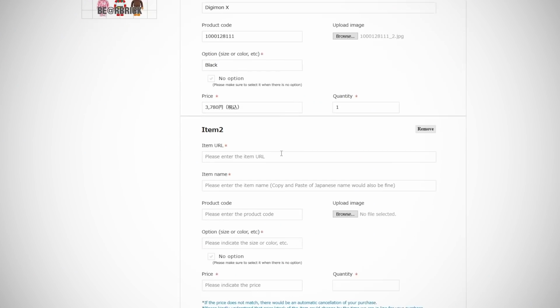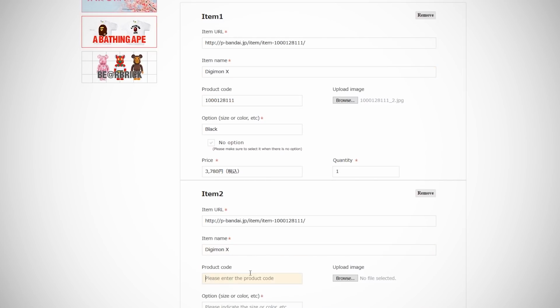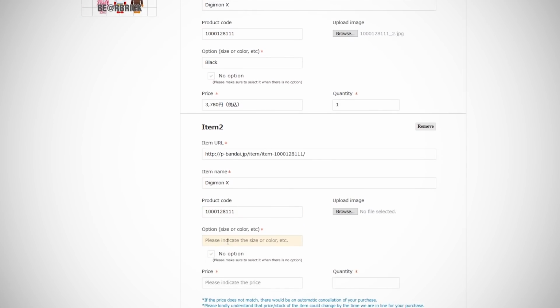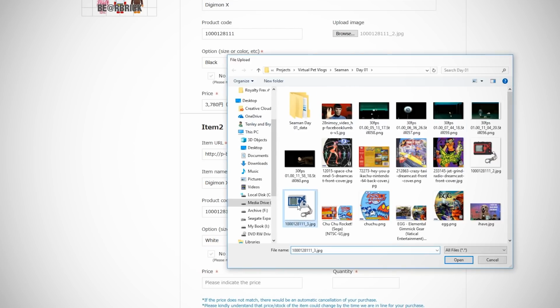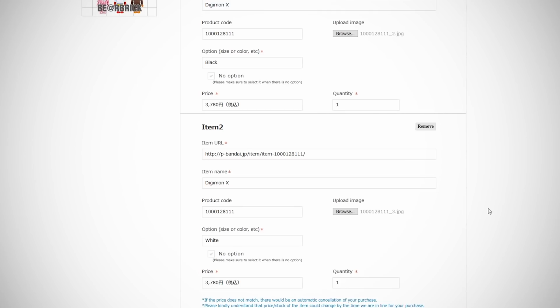Since this is the same item, we can just kind of copy all of this stuff down. Product code is the same as well, but in the options, we're going to put white. And we're going to upload our picture of our white Digimon X, just so they know for sure. We're going to copy paste the price, and the quantity is once again 1. So there it is. The black and the white are ready to go.